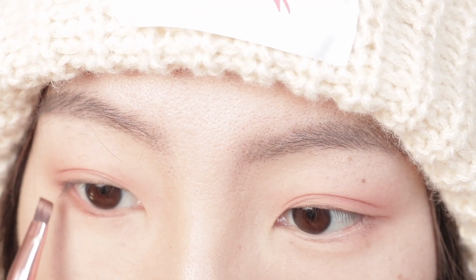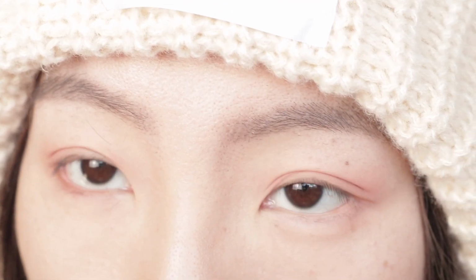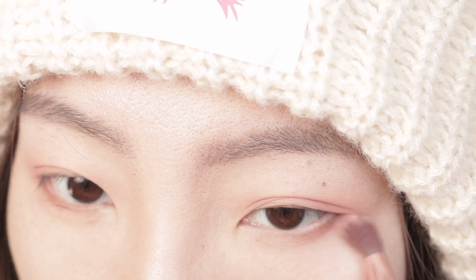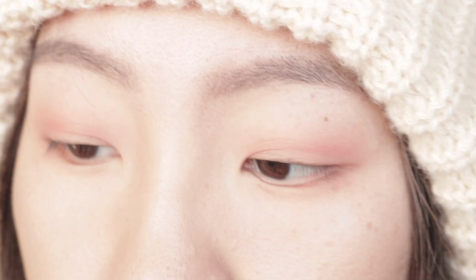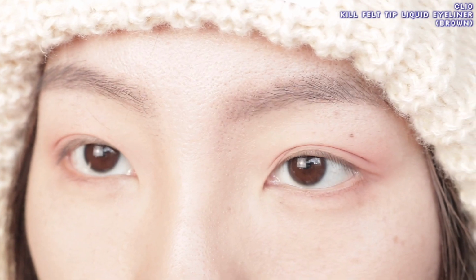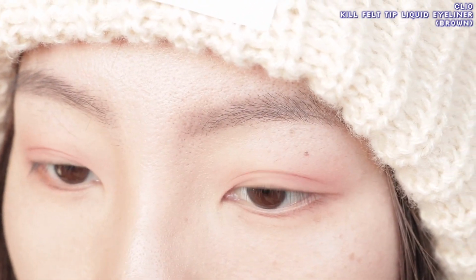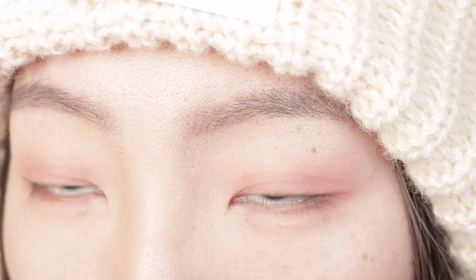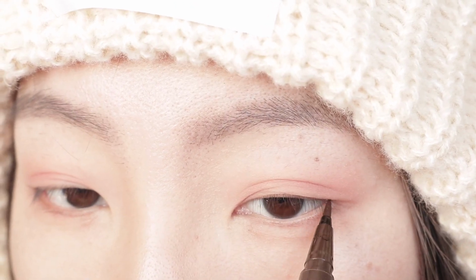And to get this soft, natural liner on the lower lash line, you're just going to apply it literally on the lower lash line. This really, I think, helps define the eyes. I think I'm gonna blend more pink. Okay, after that, we are going to move on to eyeliner. So I'm going to be using my Clio Kill liner in brown, and for the eyeliner we are going to be doing a more natural downward eyeliner.